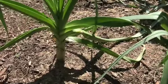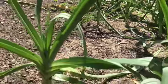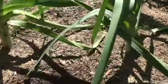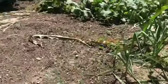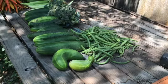Here's the leeks. They are fattening up a little, so we'll see how they do by the end of the season. We won't mess with them until late fall probably. But overall, the garden is growing very well. There's tons to eat, and here's what we picked today.